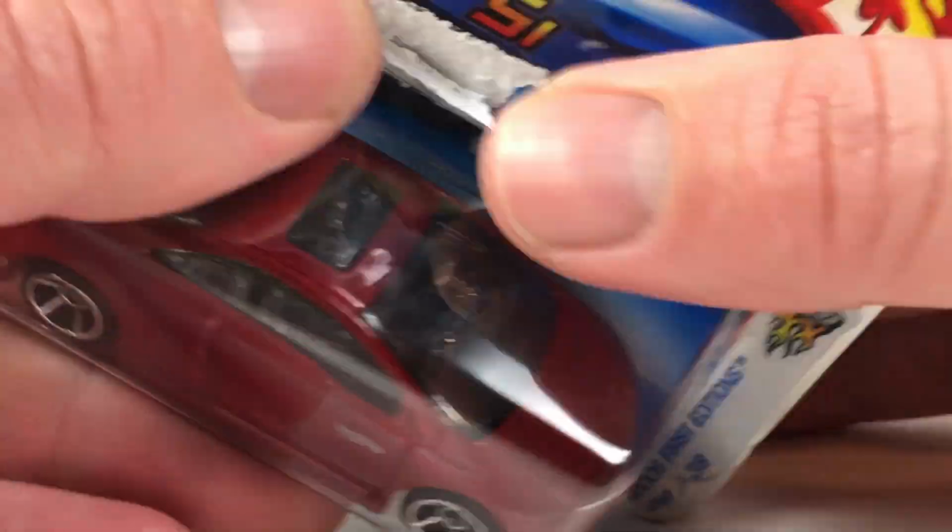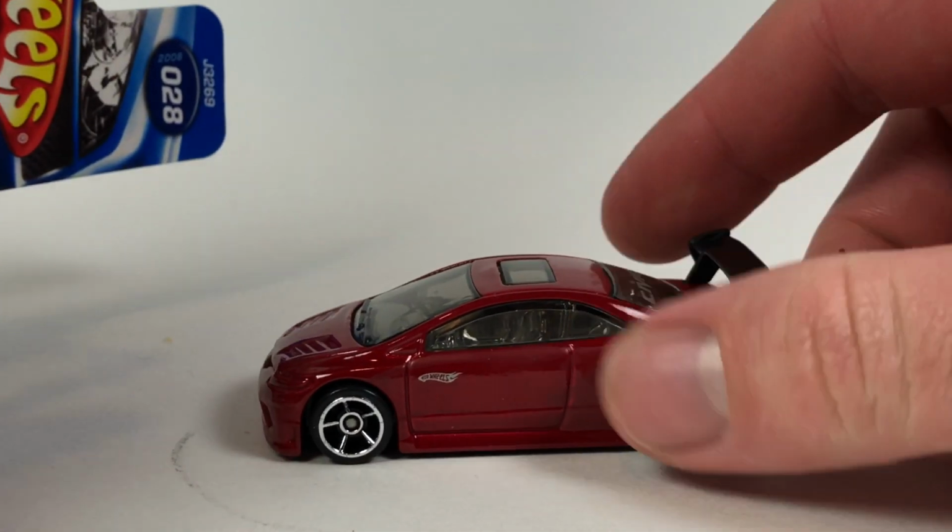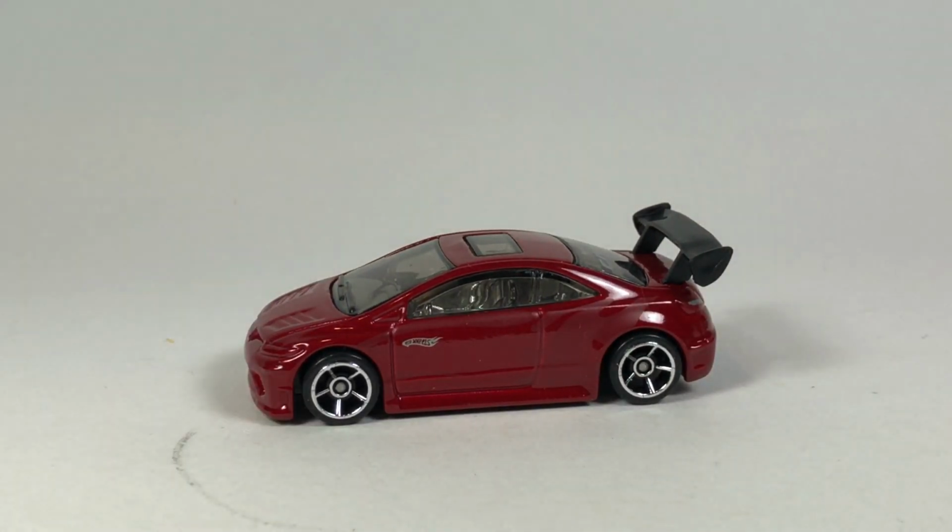So this one came out in 2006, obviously. It was the first edition. I'm sure there's a bunch of different versions of it for 2006 with different wheels and all sorts of stuff. They did a lot of variations of cars in 2006, 2007.